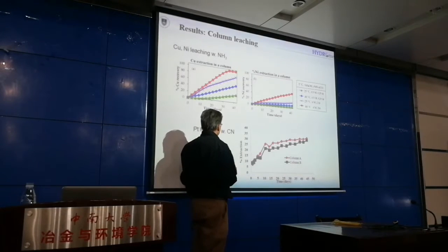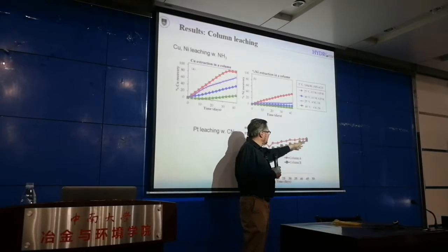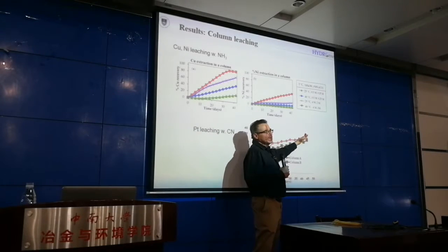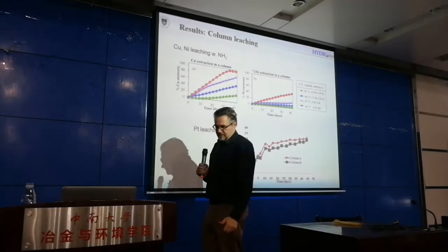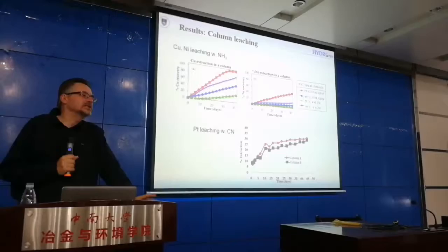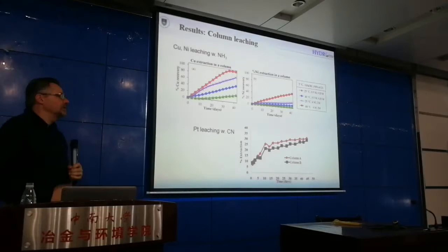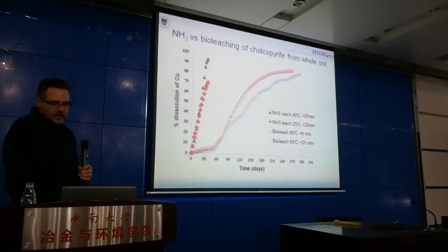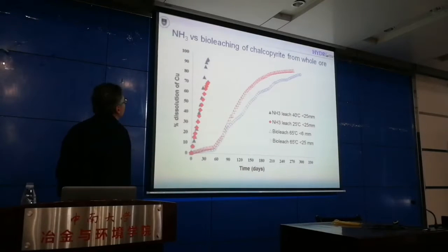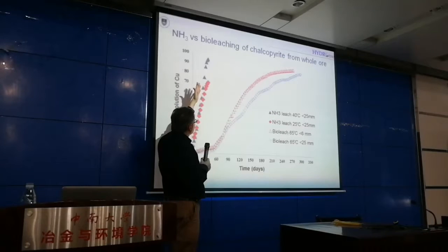And then subsequently we leached the platinum out with cyanide leaching, and it's a slow process. After 5 weeks, we get about 35% extraction of the platinum. But as you can see, this is not completed. This is progressing at a slow, continuous rate. Within 30 days, you get nearly no extraction.